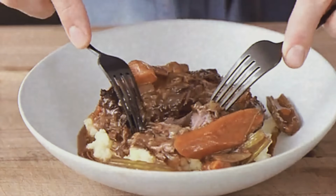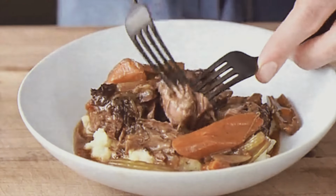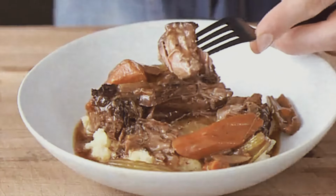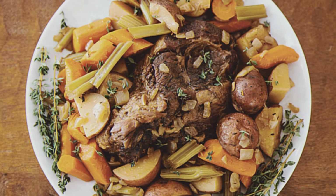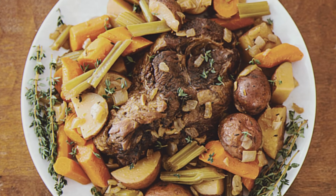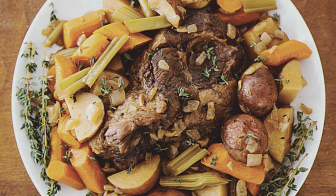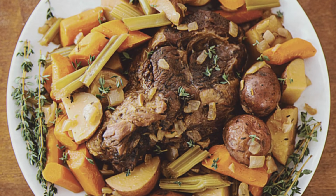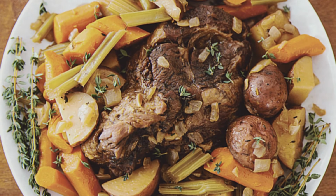Every family had their version. Some swore by browning the meat first, others by slipping in a splash of vinegar or a spoon of tomato paste. But one thing stayed constant: the ritual of waiting. The anticipation that built as the roast filled the house with its promise. And when it was finally ready, silence would fall around the table, just clinking forks and soft sighs of satisfaction.